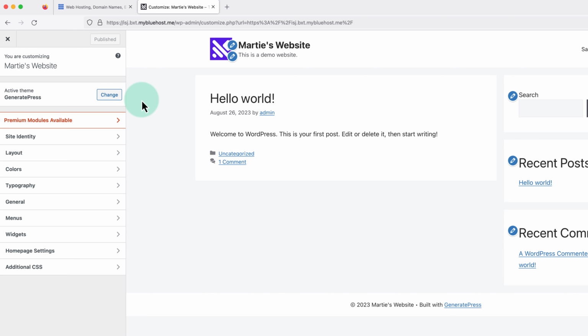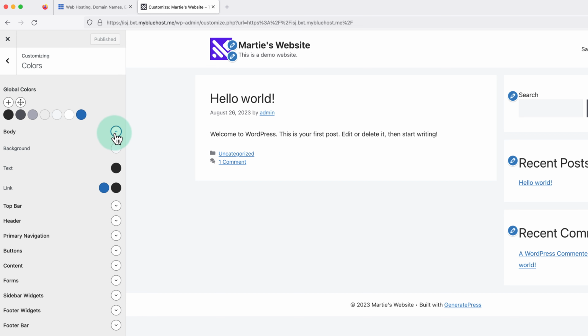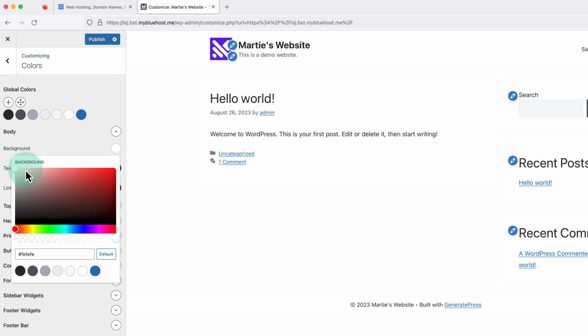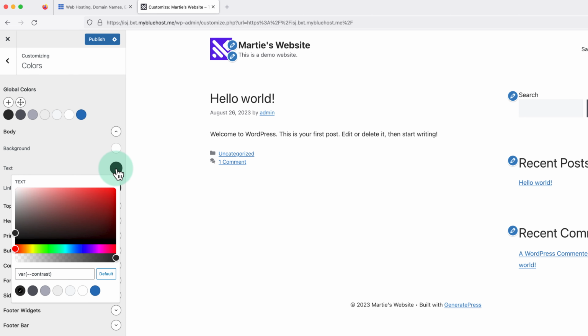Now on the left we're going to click into Colors, and this is where we can change any of our website's colors. To get started we're going to click the down pointing arrow beside Body, and here we can change the background color. And for this example I'm going to make mine solid white. Then under this we can change our main text color, and we'll see it updates on the right. But if we ever change one of our colors and then want to change it back, we just need to click here where it says Default, and it'll go back to the original color.